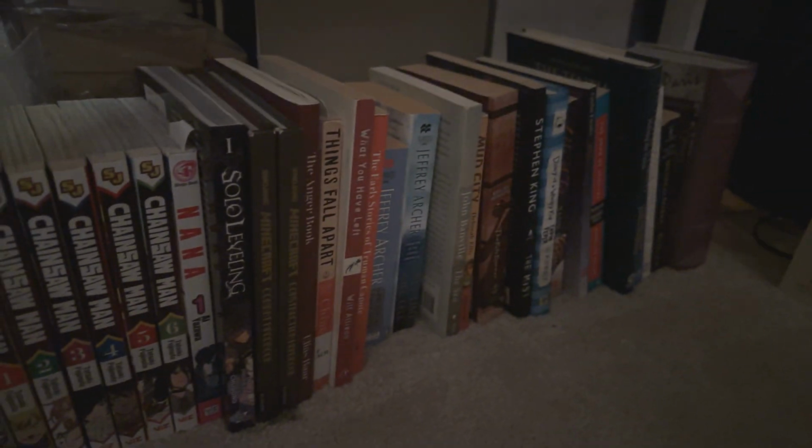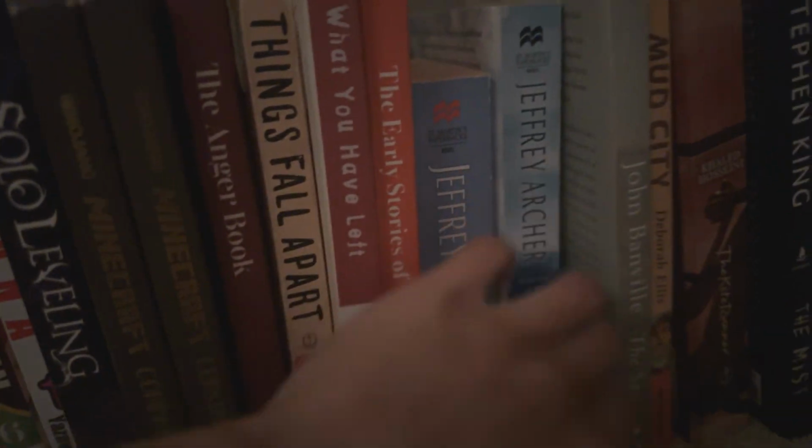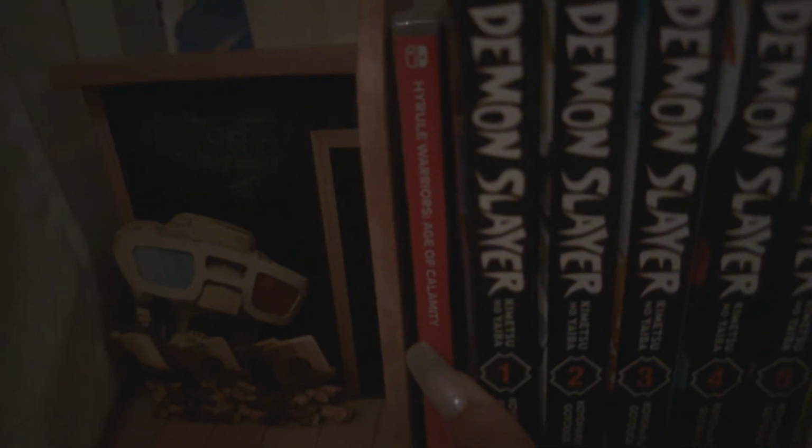So that's my desk, where I sit. These are my books. These are my manga. I've had these for a long time. I got these books. He's also appeared in one of my previous videos. Little Big Planet was my childhood when I was growing up. Definitely up there. No, the highest. This is Hyrule Age of Calamity.